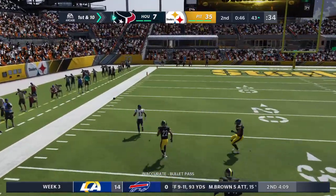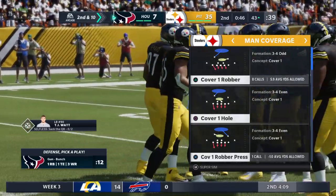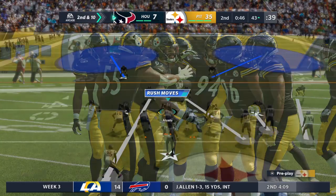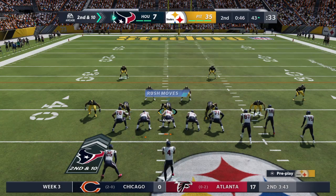Throwing to start the drive, but that one incomplete. That was nice work there defensively to force the incompletion. Now, even though this drive started in plus territory, they're still not in field goal range yet. So they can work towards another couple of stops and not allowing that turnover to hurt.